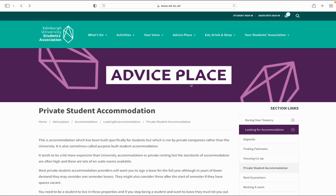Now coming on to option number 2, that is private student accommodations. Before I tell you about the options that are available, I just want to clarify what private student accommodations are. These are places for university students, but they're not related to the university in any way. These accommodations are completely owned by private companies, but you get the facilities that you get in university accommodations. Personally, I didn't know anything about private student accommodations. I didn't know they even existed, but someone told me right at the time I was doing my research.